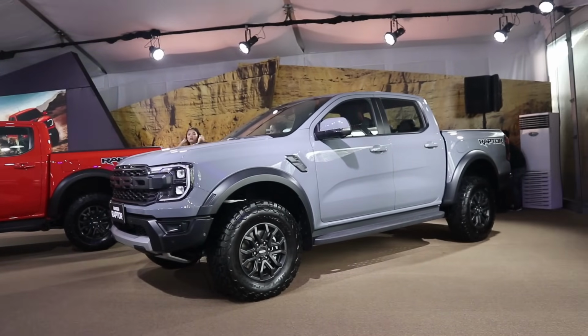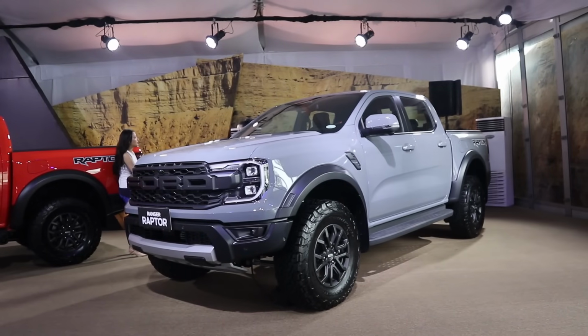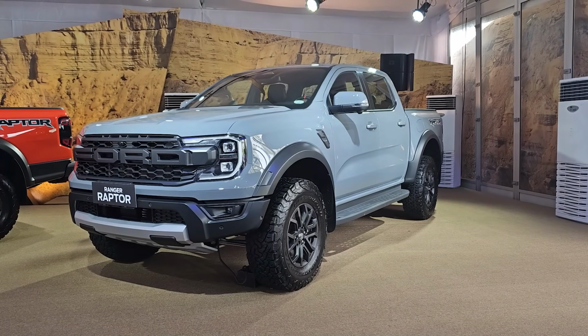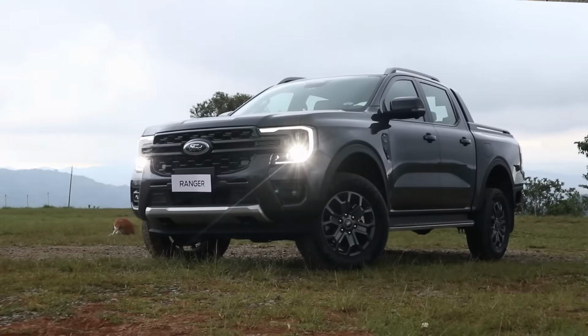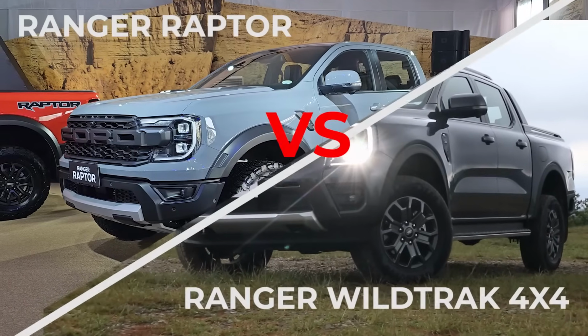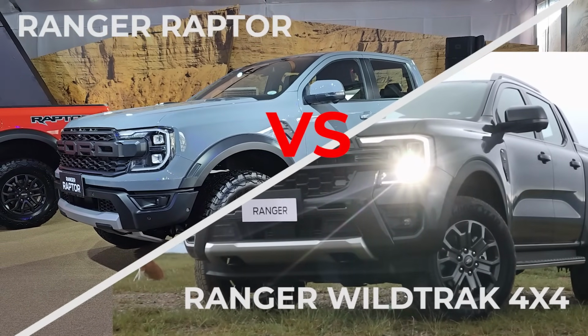Ford Philippines finally launched the next-gen Ranger Raptor last month. At 2.3 million pesos, it's about 400,000 or about 16% more expensive than the Ranger Wildtrak 4x4. In this video, we're gonna talk about the differences between the two models and whether that price difference is justified. So which one is worth our money?